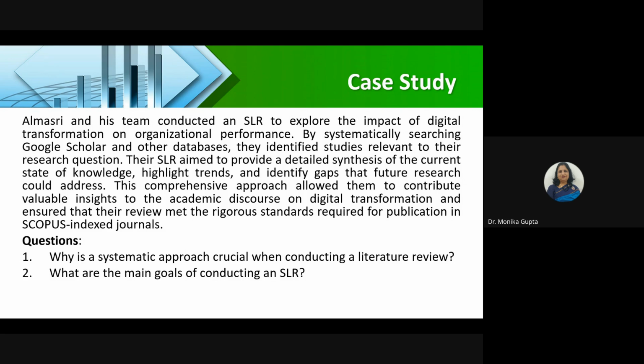Okay. So why is a systematic approach crucial when conducting a literature review? The first question. Whatever comes to your mind, you simply share. Yes, please. To identify the gap, literature gives the gap. Okay. Literature gives the gap. Okay. What else?